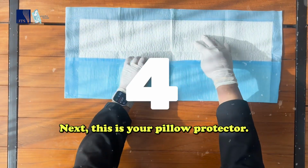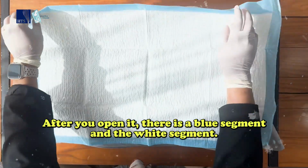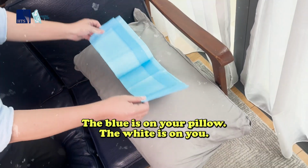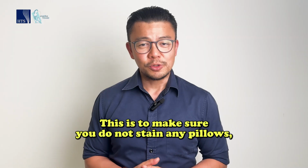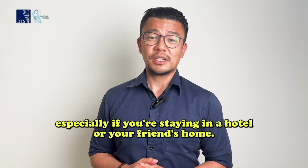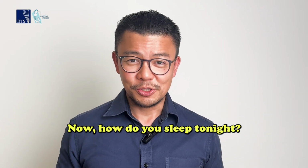Next, this is your pillow protector. After you open it, there is a blue segment and a white segment. The blue is on your pillow, the white is on you. This is to make sure you do not stain any pillows, especially if you're staying in a hotel or your friend's home. Now, how do you sleep tonight?